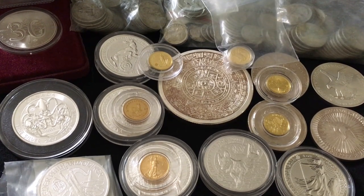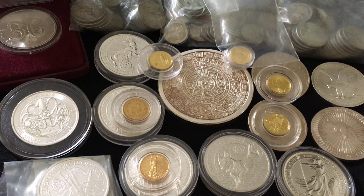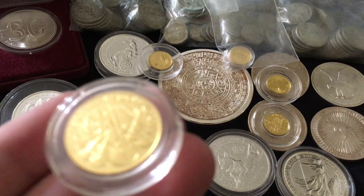1, 2, 3, 4, 5, 6. I'm currently 60% of the way done with my International Troy Ounce of Gold. 10 different 10th ounce gold coins from 10 different countries. My goal is to get 4 more, but to be honest with you, I'm a little bit more focused on quarter ounce gold coins now.